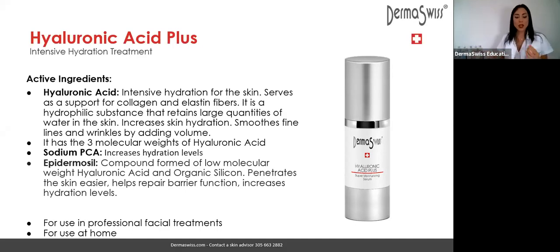So always you need water, and this is the product that is going to help you have this water in the skin. It's going to boost the hydration levels in your skin. And we have here in this hyaluronic acid the 3 sizes of the molecule of the hyaluronic acid. So the small size is the one that's going to work as a humectant, and is going to attract and hold the water inside of the skin.